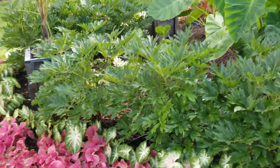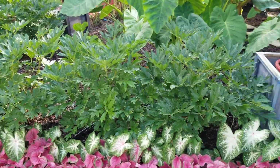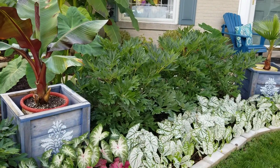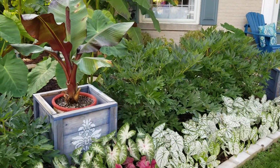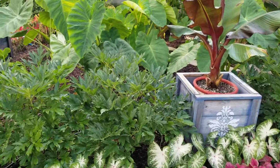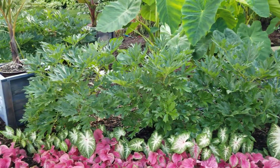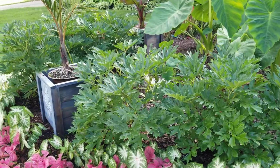And then these all the way around are Ito peonies, which for about 2 weeks in June produce fantastic dinner plate size, non-drooping yellow flowers. But that's 2 weeks a year. The rest of the time they're basically a shrub.